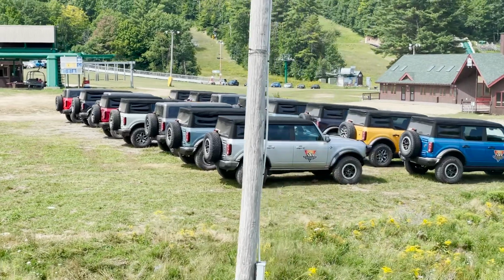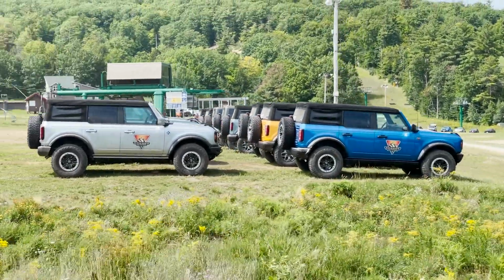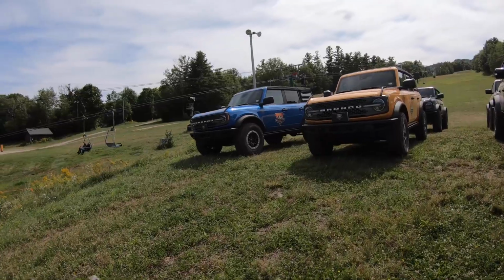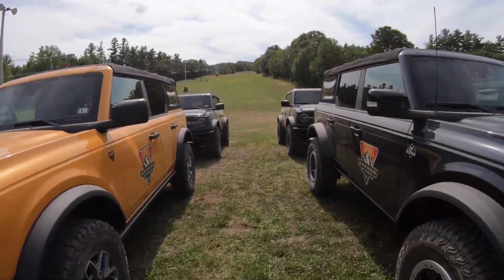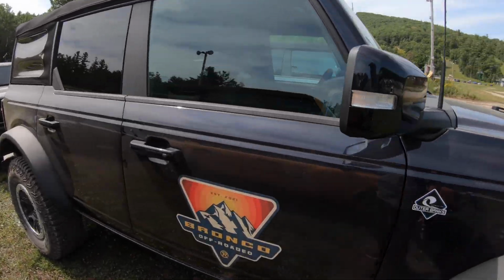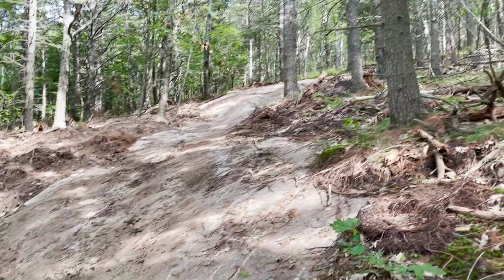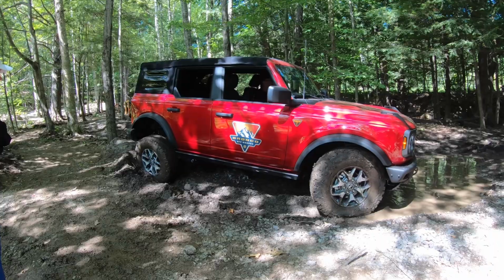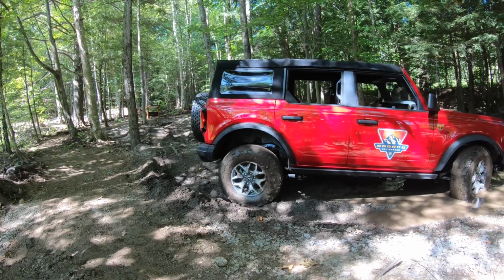After lunch, you come back down the chair ride because what goes up must come down, and you hop back in your Bronco. Or you could swap it out and get a different one. If you have a different build and there's somebody that has it, you could actually ask for the keys and swap it up. Now you're going into about a 4-hour session that has a ton of technicals. It has some really tight turns, some really tight trails. You get to use the trail turn assist, also known as donut mode.